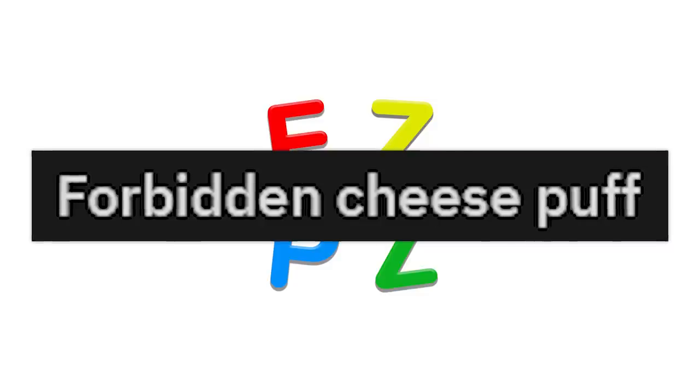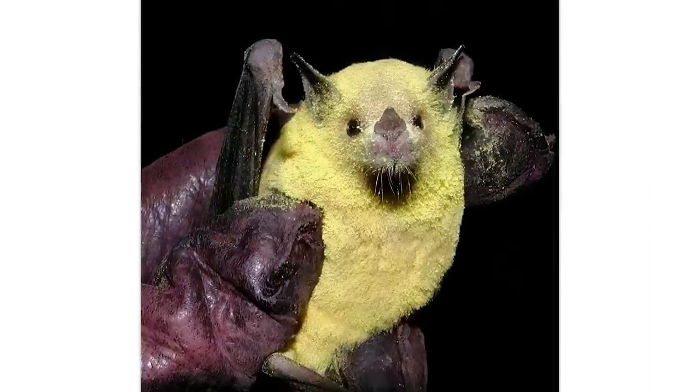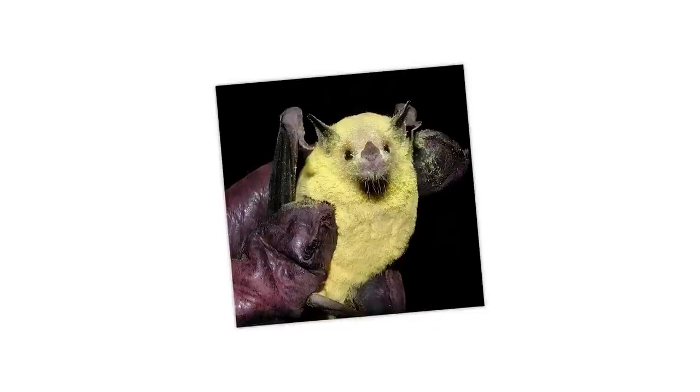Forbidden cheese puff. That is a bat. That does not look appetizing at all. That looks like the bat just has like pollen all over it. It does not look like a cheese puff. It's got to be more orange. That looks like a peep.